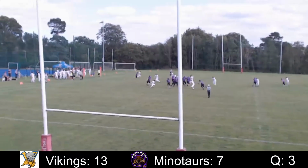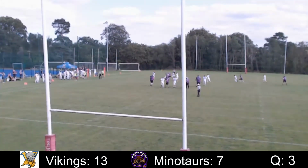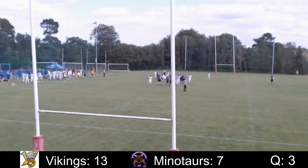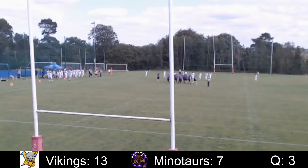Brought back to pass here. Great catch from Jack Lynch. Jack Lynch with the grab. Minotaurs pick up the first down.